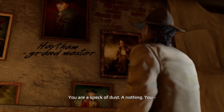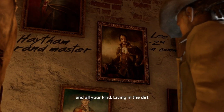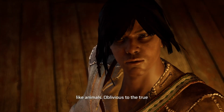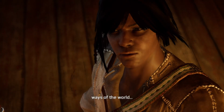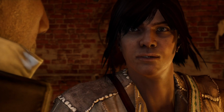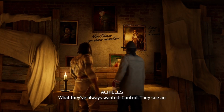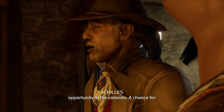You are a speck of dust, a nothing. You and all your kind, living in the dirt like animals, oblivious to the true ways of the world. What do the Templars want? What they've always wanted. Control. They see an opportunity in the colonies.